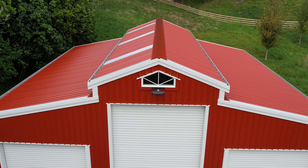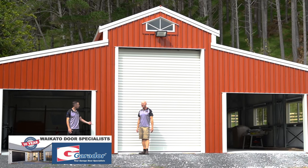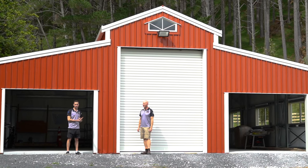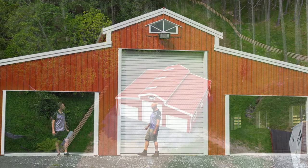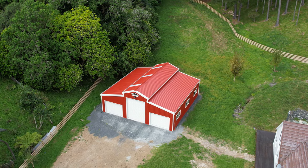Now, who did these wonderful roller doors that we just appeared from? So Garador, they supplied all the roller doors for us here, and we actually got Waikato Door Specialist here in Hamilton just to supply them and install them for us. Thanks, guys. You've done a great job once again. Always. All right, so this is all beautiful colour steel, looking fantastic on this shed.